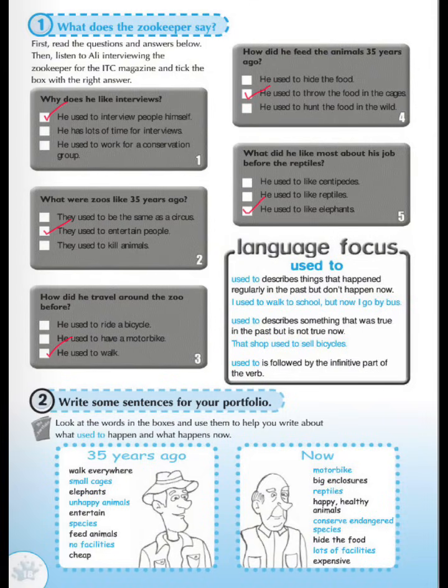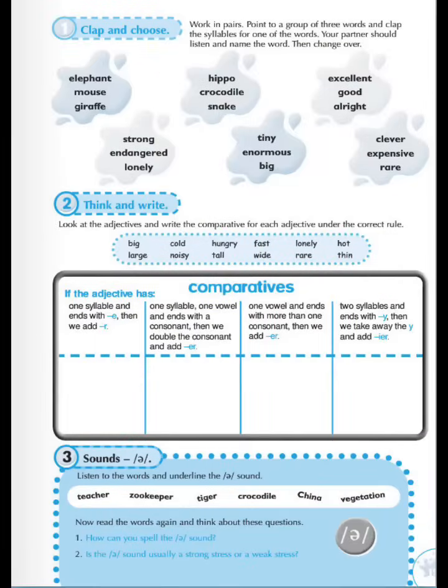Exercise number 2. Write some sentences for your portfolio. Look at the words in the boxes and use them to help you write about what used to happen and what happens now. I'll write one sentence as an example. I used to walk everywhere, but now I use a motorbike.